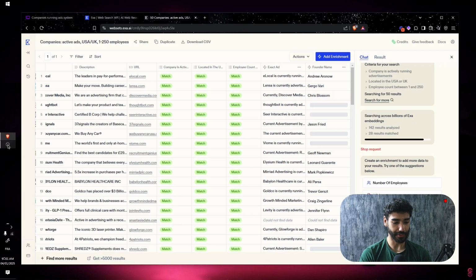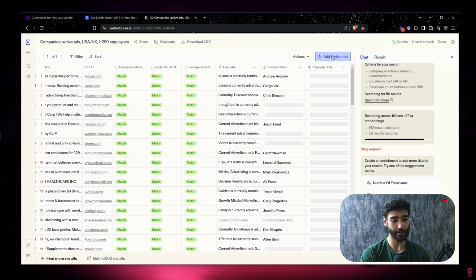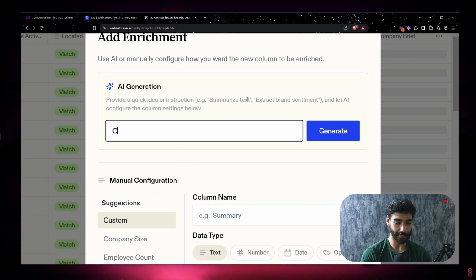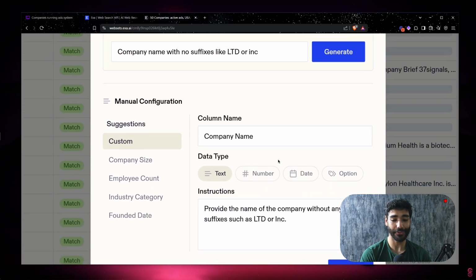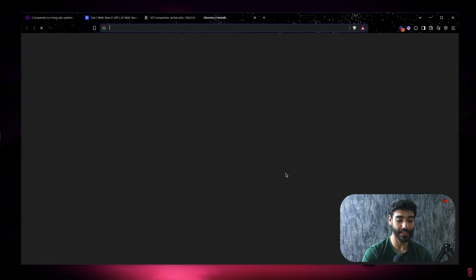And what I'm going to do now is also, what do I want? I'm going to click on add enrichment, and yeah, I want the company name. So company name with no LTD or Inc. The reason why is because when we gather data off the internet, typically we're going to have their registered business name with LTD, not Inc. Now, the reason why we want to clean this up, let me walk you through it.